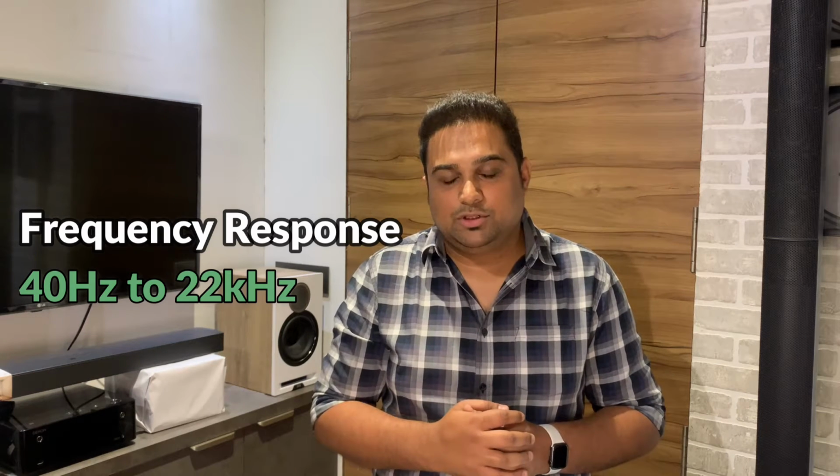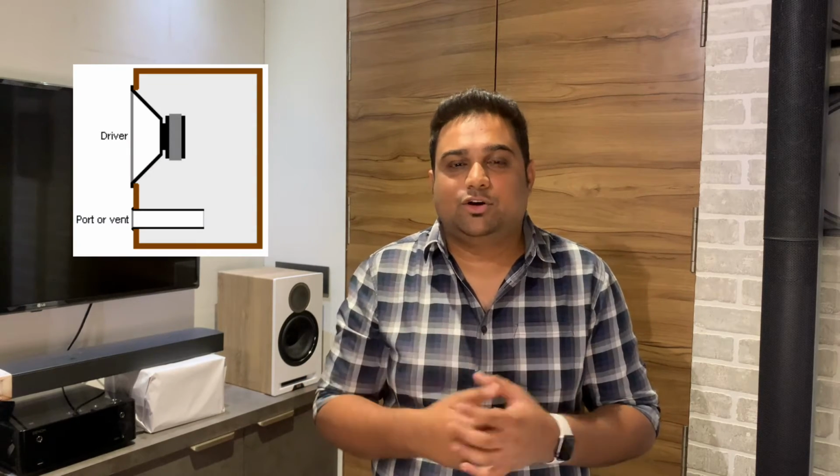terms of frequency response, and the reason why it can go as low as 40 Hz in terms of the speaker package is because it has got a ported, basically a bass reflex port on the rear side of the speaker. So this bass reflex port on the speaker helps the speaker to go as low as 40 Hz.